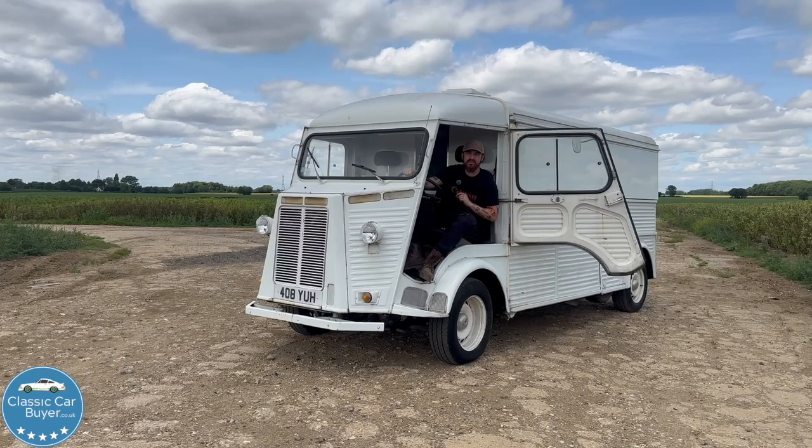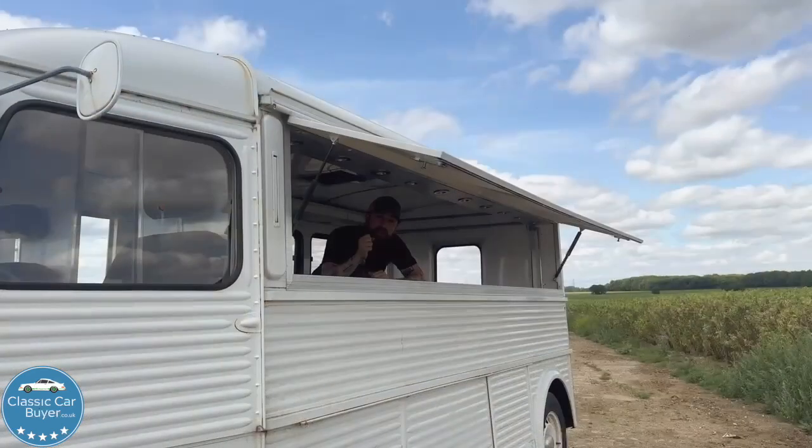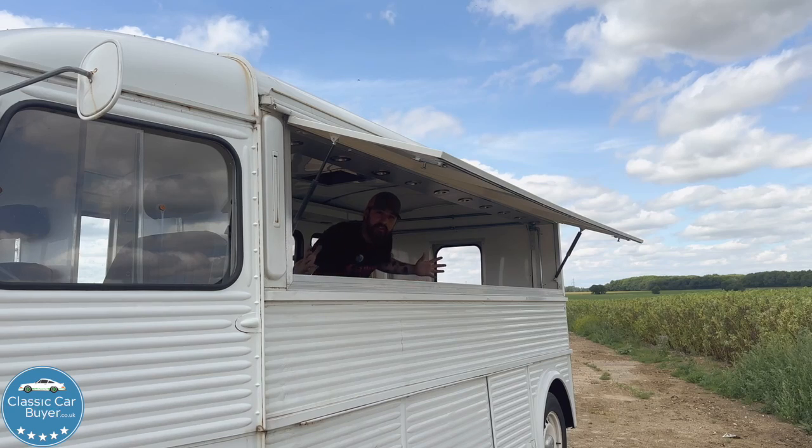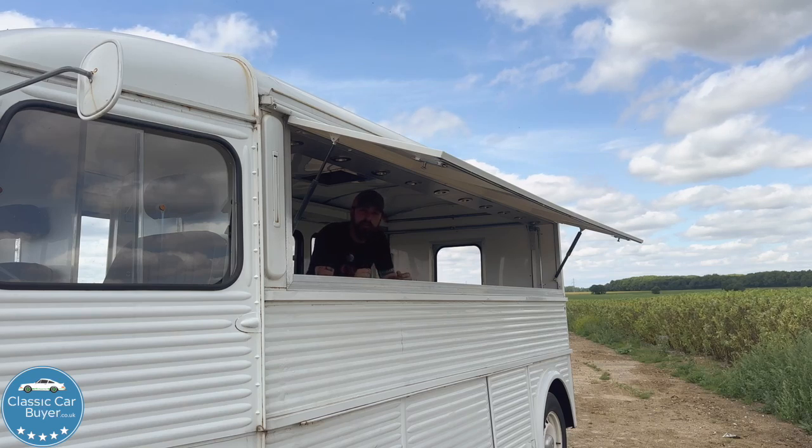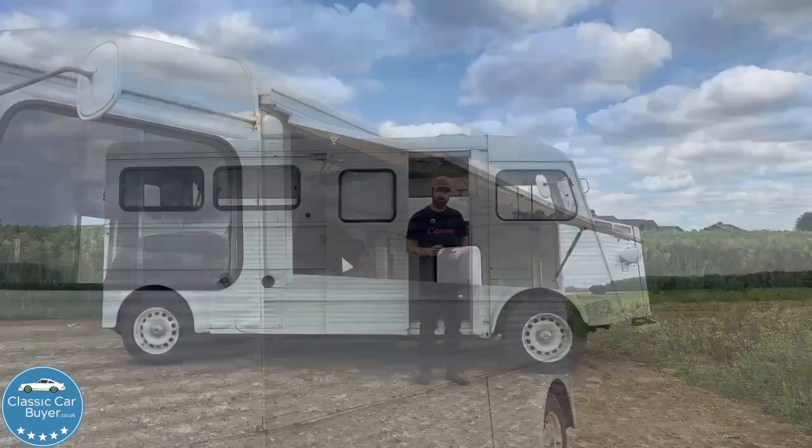Hello and welcome to the Citroen HY. That's right, the Citroen HY has found a new life, predominantly in this, the catering trade. What I'm going to do today is have a look around this French utilitarian icon, talk a little bit about what makes it special and a little bit about its history. Then we're going to get it out on the road and I'm going to sum up for you what I think of the HY. So let's get into it.